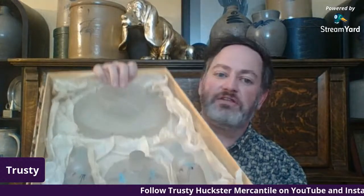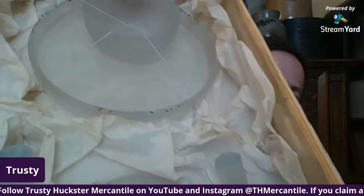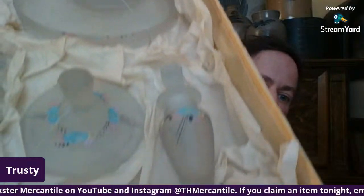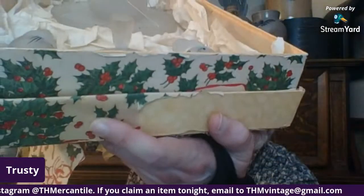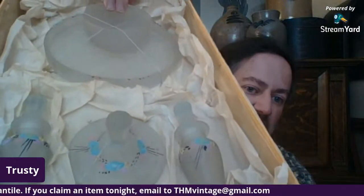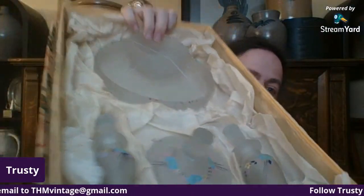This is all still tied into the original box. So these people received this item in the wrapping paper, put the lid back on, shoved it in a closet, and never saw the light of day again. If I separate the packaging, it is a toga towel, which admittedly makes no sense to me because there's no towel in this at all.